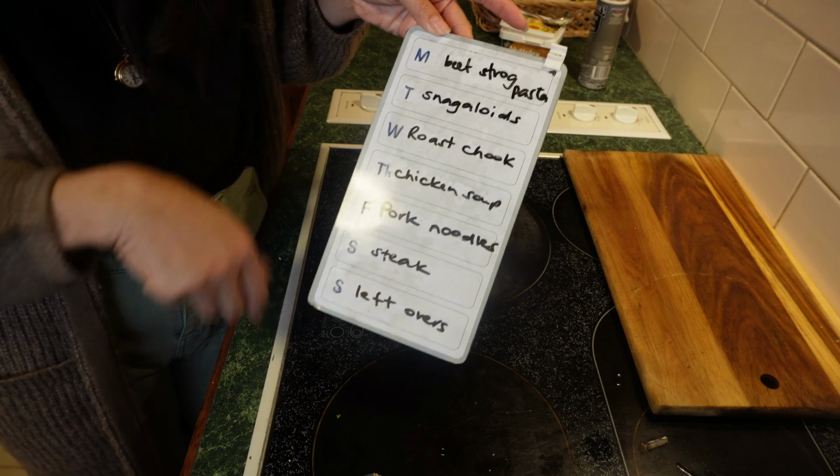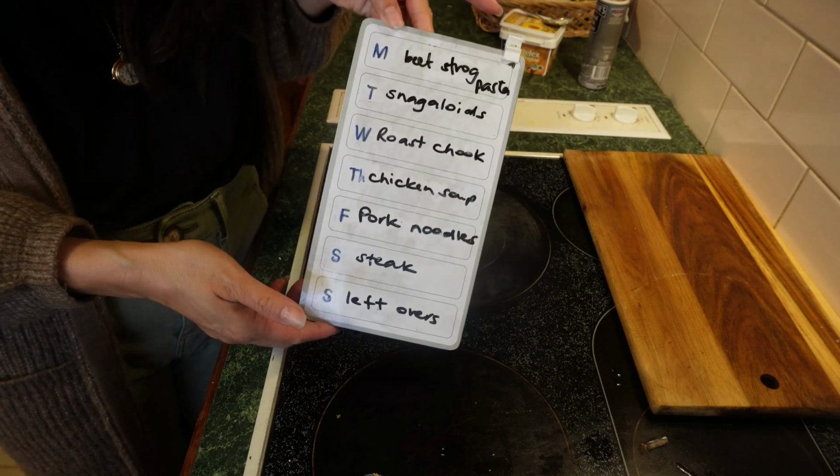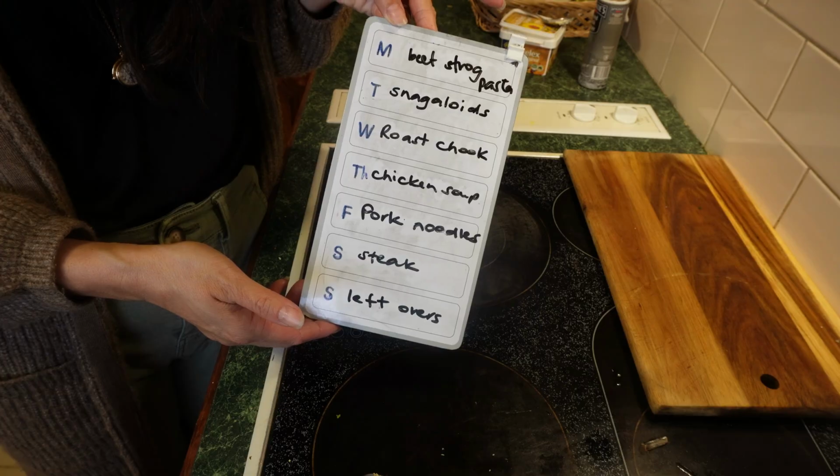If you're wondering what snaggaloids are, they are sausages. That's just what my dad likes to call them. All right, let's get into it.